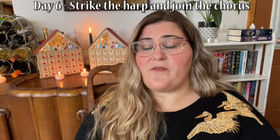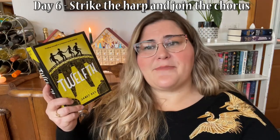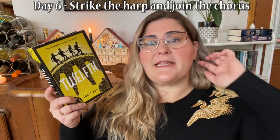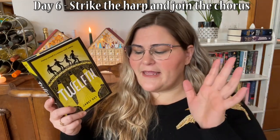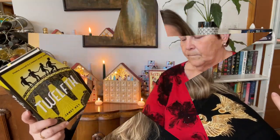From my physical shelf, I actually picked this middle grade 12th by Janet Key. The reason I picked this one is because it's about this girl who is going to this theater camp, so there is a bit of drama here. She doesn't think it's for her, but because some mysterious thing happens, she has to join together with other students from the theater camp, other kids. And I think of that like strike the harp and join the chorus. So they're joining together to solve this mystery.